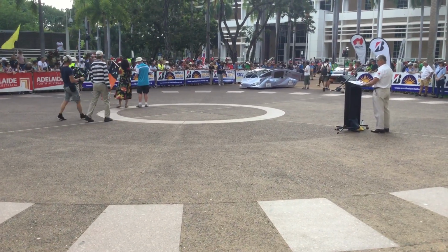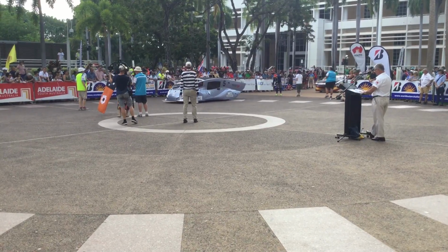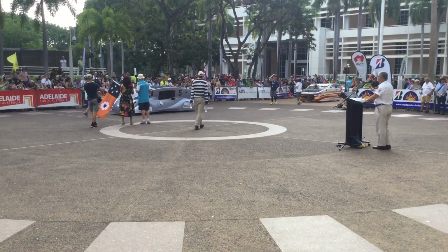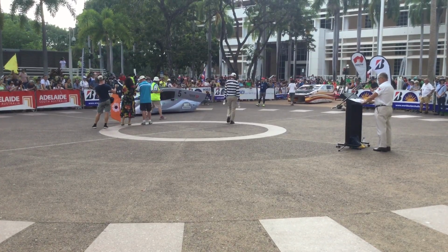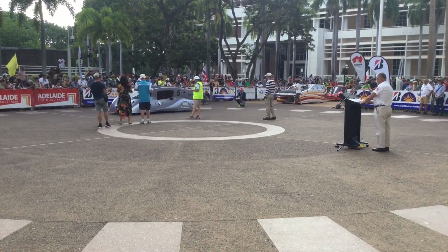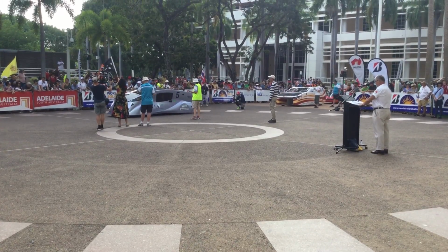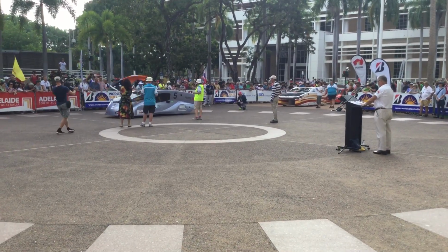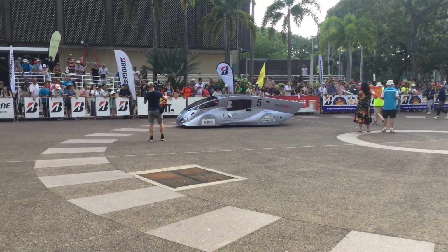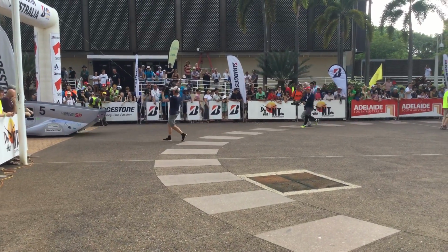Next up is Sunspec, team number 5. Sunspec is from Singapore. Singapore Polytechnic first entered the cruiser class in 2013, although they did participate in '99 as Sunspeed. Building on the knowledge from their previous iterations, they've designed a car for better comfort, handling and efficiency. Their long-time goal will be to develop a solar car which can be used as a normal family vehicle. Good luck, Singapore. And I know you're used to this weather.